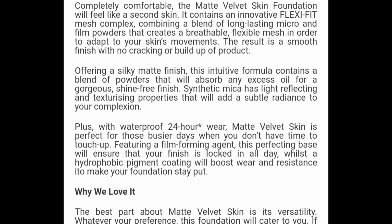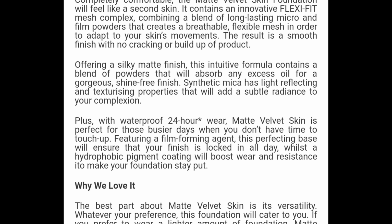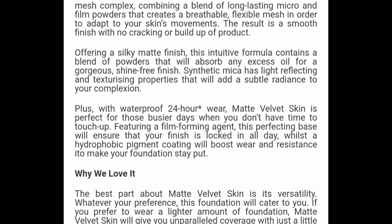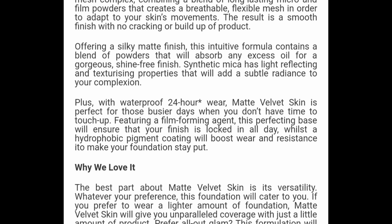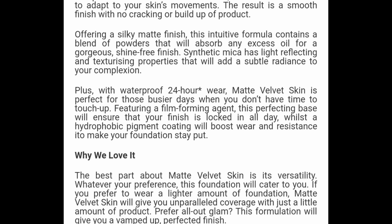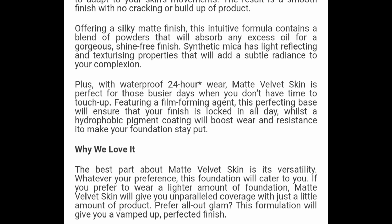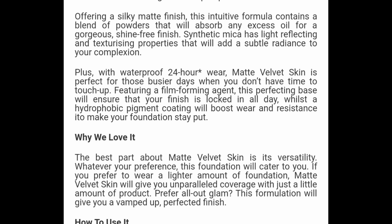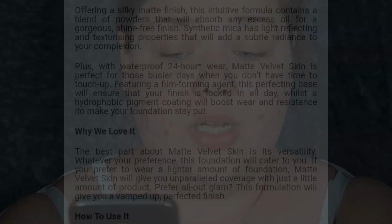Synthetic mica has light reflecting and texturing properties that will add a subtle radiance to your complexion. I kind of like how that sounds. It says it's going to keep me matte, but it's going to have radiance. I like it. Plus, with waterproof 24-hour wear, Matte Velvet Skin is perfect for those busier days when you don't have time to touch up. Last bit. The best part about Velvet Matte Skin is its versatility. If you prefer to wear a lighter matte foundation, Matte Velvet Skin will give you unparalleled coverage with just a little amount of product. Prefer all-out glam, this formulation will give you a vamped up perfect finish. We all know which one I'm going to go for.